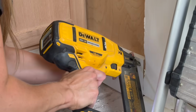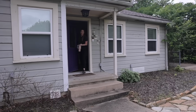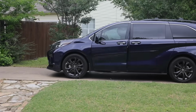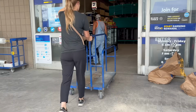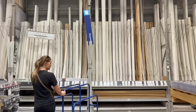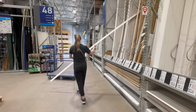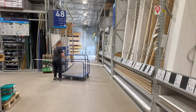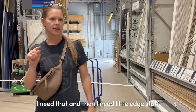To finish off the built-ins, I needed to make one last trip to Lowe's to grab crown molding for the top and a little piece of trim to finish off the desktop portion. A Lowe's trip, a Lowe's trip. Every single day it's a Lowe's trip. That and then a little edge stuff.